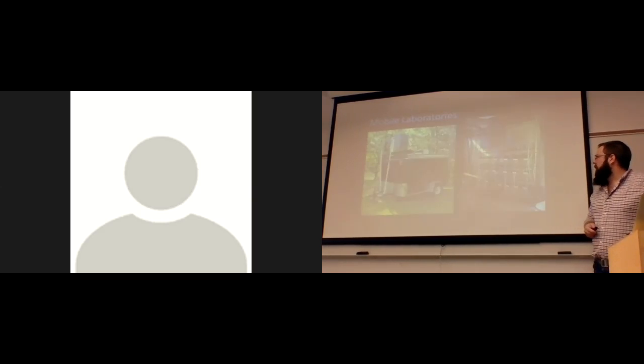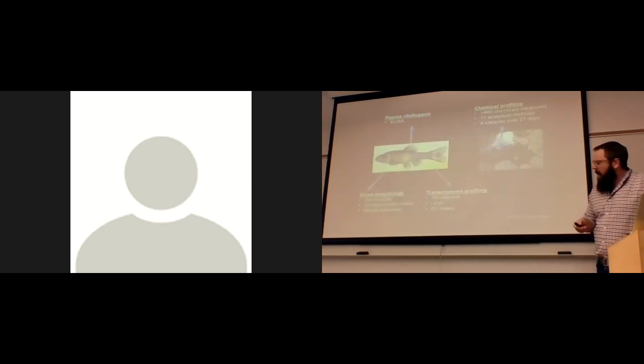The fathead minnow is a commonly used species in aquatic toxicology studies. There's a number of molecular tools available for them. And we expose them for 7 and 21 days. And we do necropsies, samplings at those points. And we measure a variety of organismal impacts at each of those sampling points. At the organismal level, we measure survivorship, gonadosomatic index, and the number of nuptial tubercles. At the molecular level, we do an ELISA to measure the concentration of the vitellogenin protein.